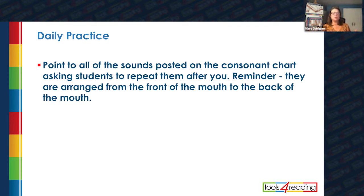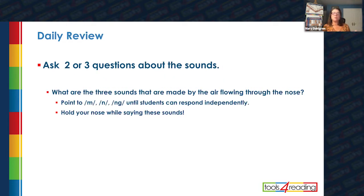But you also are bringing in this new layer of phonology by teaching the articulatory gestures and the phonemes of our language. Very explicitly teaching that before starting to do exercises manipulating those sounds. If I actually know what they are, they're going to be easier for me to manipulate and work with, blend and segment. So once you have the sound wall up, ask a couple of questions about the sound.